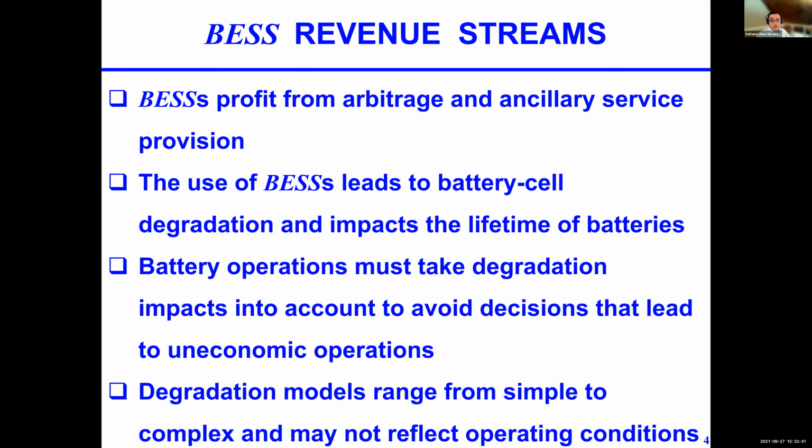And so, batteries in markets, right? They're profit-seeking participants, and they typically will profit. Nowadays, they mostly profit from ancillary service provision. So they provide frequency regulation, and they can provide reserves. And so they can do this without having to charge or discharge their batteries too much. And so it's a very steady revenue stream, but it's not that significant. And we hope that storage can actually provide bulk energy at time of need.